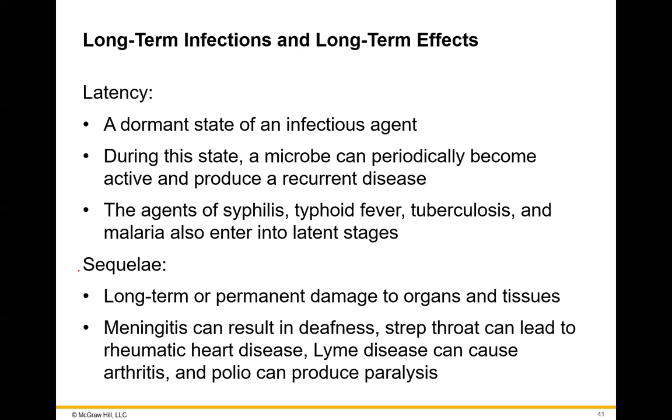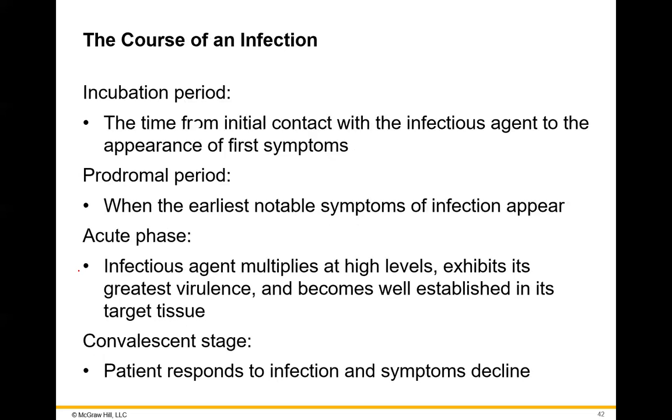So you don't have the disease anymore when you're paralyzed with polio, but you still have the effect of having had the disease, if that makes sense. It's called sequelae. All right, course of an infection matches pretty closely to what we would consider our bacterial growth curve.